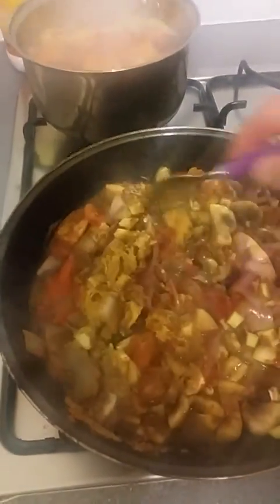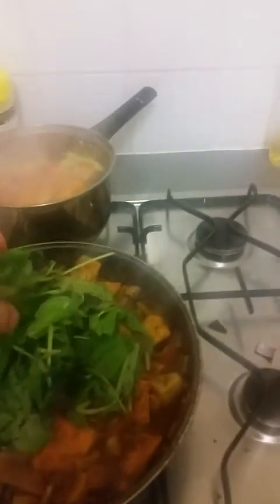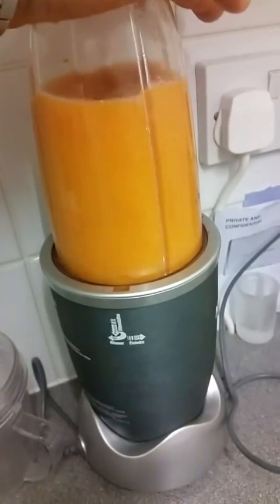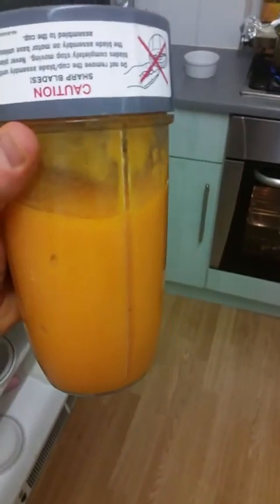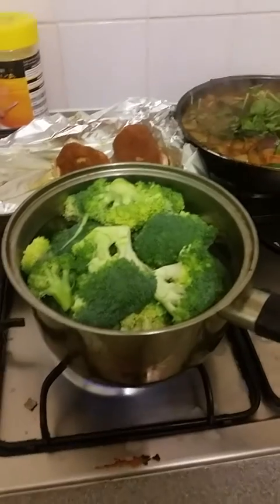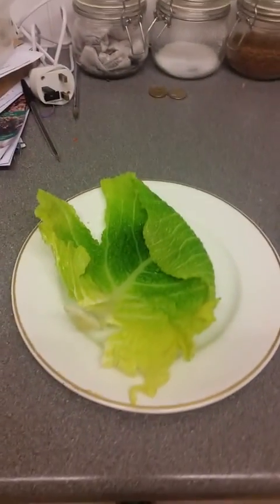Now mixed in. Adding your potatoes and some spinach. Lovely. There. Soup's done. So, sweet potato curry is ready. Chicken's out, resting. Just put the broccoli on now to cook. Basically what I'm going to do with that is I'm going to put all that chilli beef mince inside that, wrap up to a parcel.